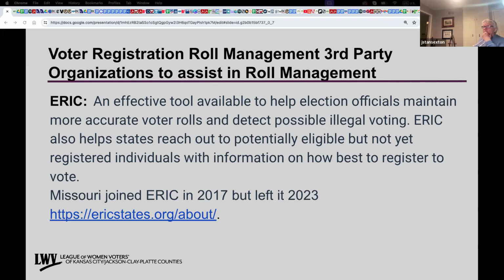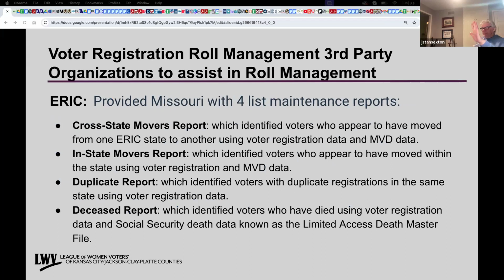ERIC provided 4 list maintenance reports. So think of this, you've got the state of Missouri has their voter registration list. The state of Illinois has their voter registration list. The state of Kentucky or Tennessee have their lists. Those lists, if they're members of ERIC, are pooled together. And the software is written such that they can identify people who move cross-state from one state to another, which is a big issue in St. Louis because of the proximity of East St. Louis, Illinois.